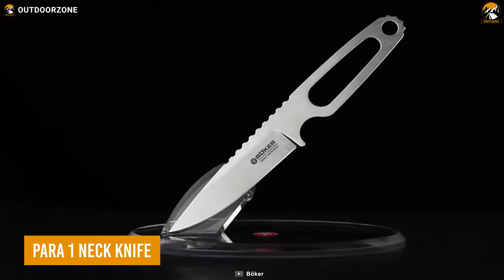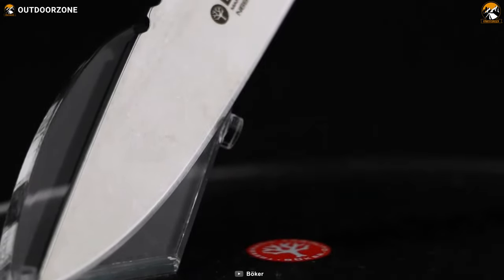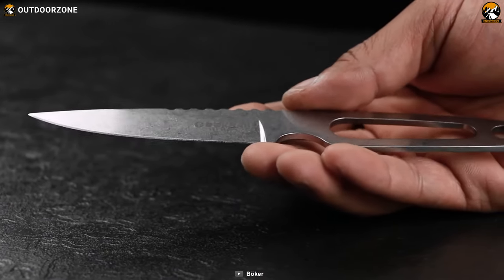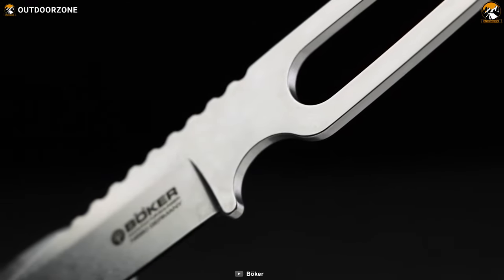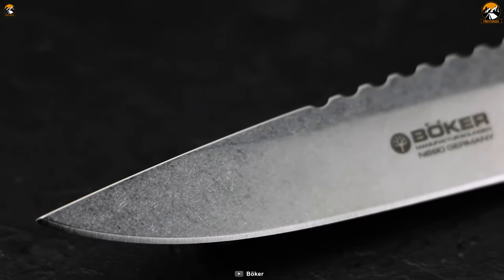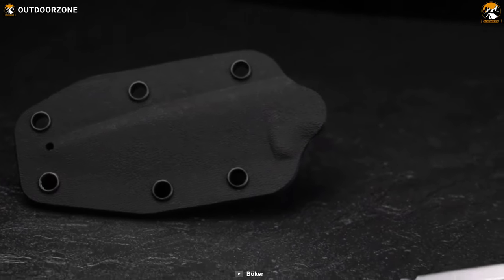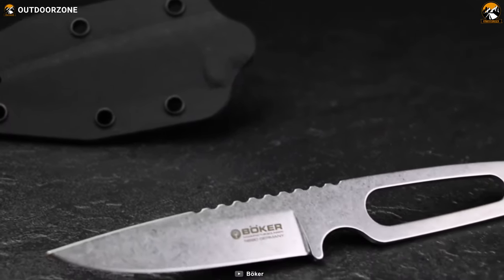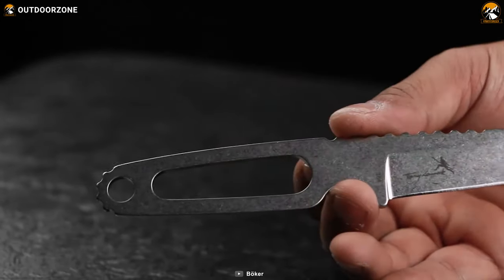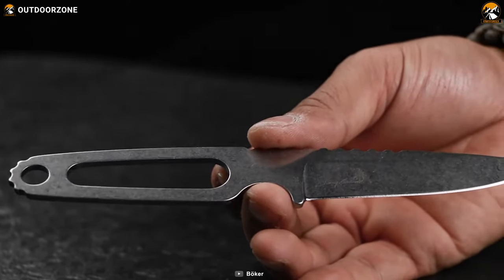The Boker Para 1 compact neck knife is not only a practical and helpful companion for everyday use, but it also doubles as a formidable accessory for those who prioritize self-defense. Its sleek and lightweight design ensures excellent handling, even in the most demanding situations, making it a reliable tool when you need it most. The knife comes with a Kydex sheath to ensure safe and convenient carrying, so you can take it anywhere you go. Additionally, the blade steel is made of high-quality Böhler N690, which provides sharpness and long-lasting durability, even after extended use.